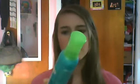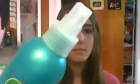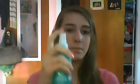Then, going into hair, I just got a replacement hairspray. This is Herbal Essences Set Me Up Hairspray Extra Hold. I've been loving this. It smells really good. And it's not an aerosol can. It's just a regular spray bottle.